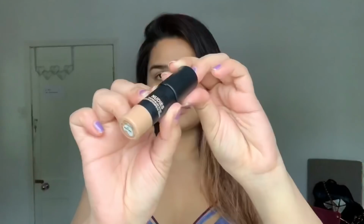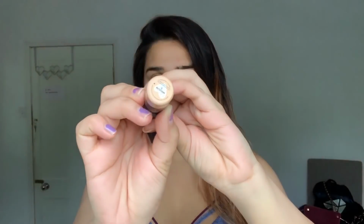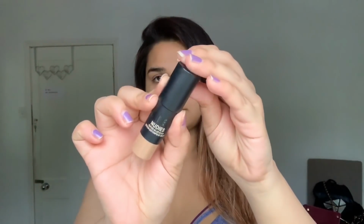The next thing I went in with is my foundation, and this is by Nude Sticks. It's in the shade medium 5. Really great for my skin tone. It just matches correctly, and I've almost finished it actually. I really love the finish of this foundation.